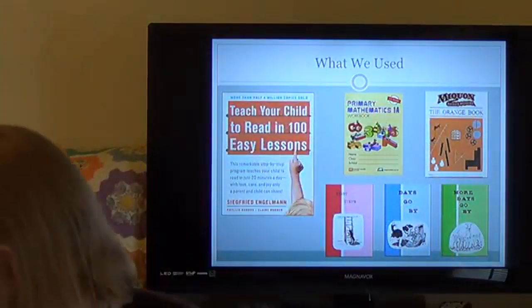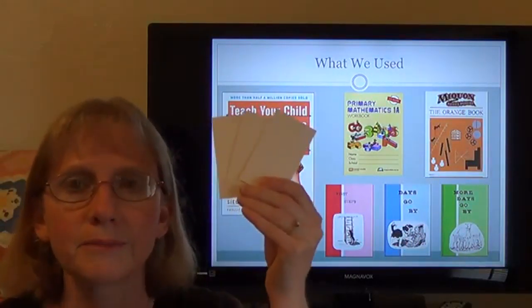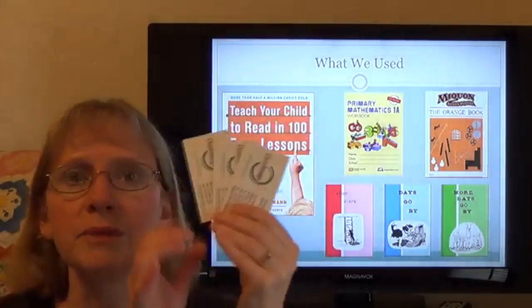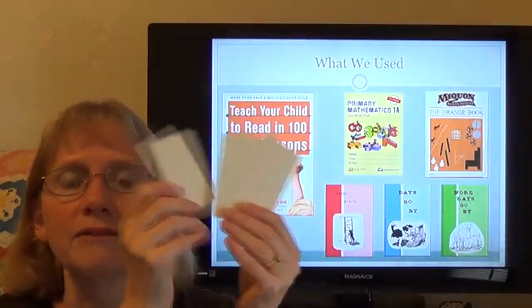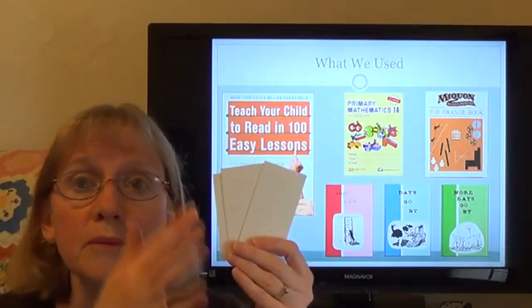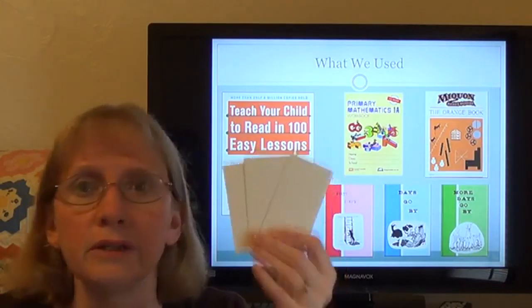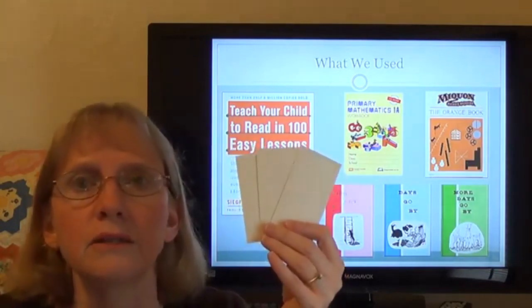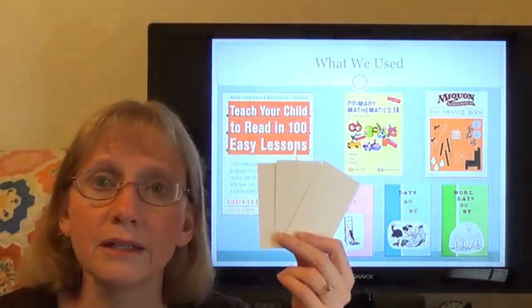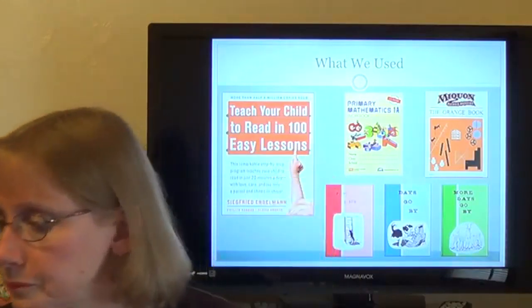Two more things that I wanted to mention, well, maybe 3, real quick. So these are something that I used all the time. These are business cards. We use the back of them because you could make cards for games. You could write words on them and have your kids cut them in half into syllables. You could do all kinds of things. We just had so many things that we did with business cards. So if you have old business cards, hang on to them. There's probably some fun things that you could think of to do with them.